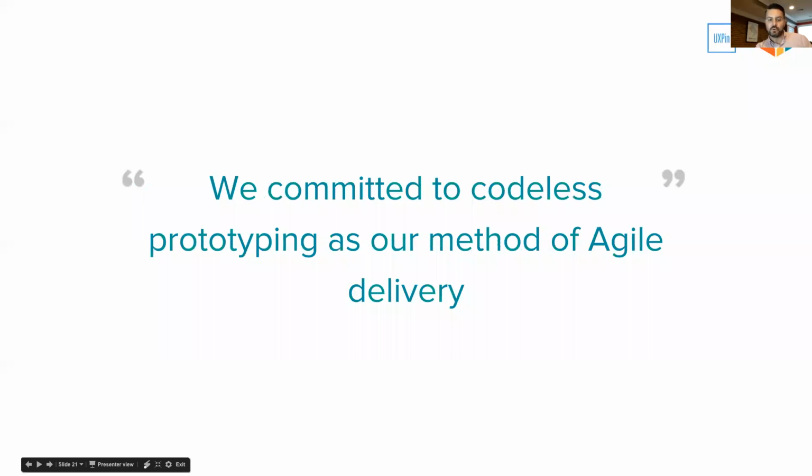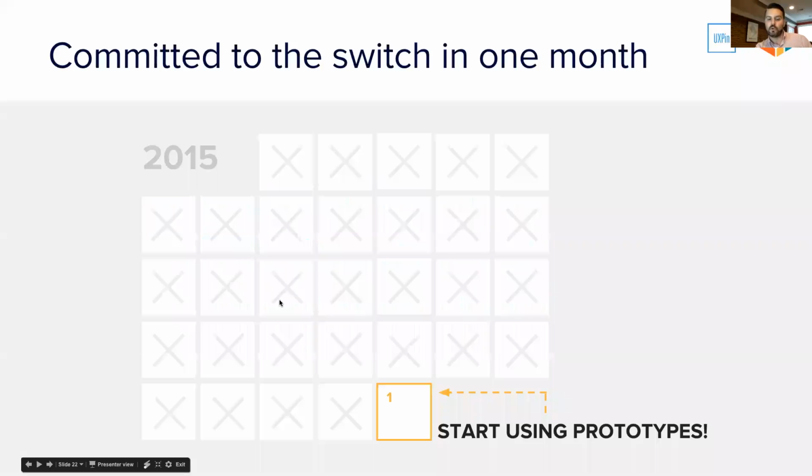We committed to codeless prototyping as our method of agile delivery. In the course of a month, we stopped and dropped static wireframing altogether. We made a company-wide commitment to using UXPin as our main delivery method. And we embraced that any initial upfront investment of creating a prototype was going to be saved in the confusion throughout the rest of the project.